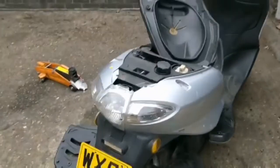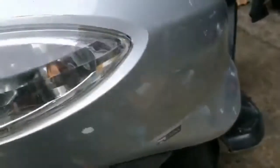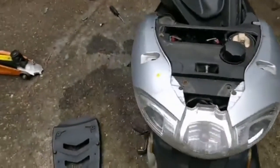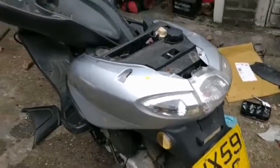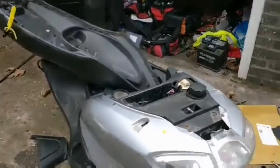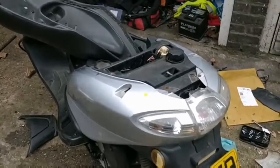So the new rear panel's on and the new rear light lens. The old one's down here. I actually thought I was only buying a lens, but they sent me the whole thing with a bulb. Now, it'd be really silly while having panels loose not to check all the electrics now. So that's the next step. I'm going to plug in the battery, see what we look like for electrics.